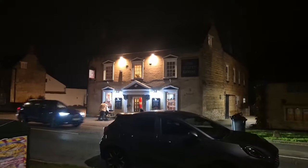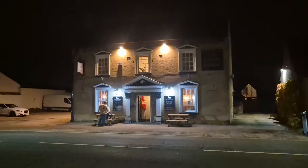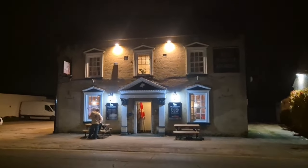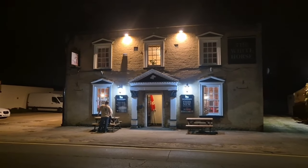So it's a 2-minute walk, and you guessed it, another beautifully stone fronted old pub. This one's the White Horse, and it looks like that. Honestly, I don't know why we go to certain areas in the country and all of the pubs are shaped and built in the same way from the frontage and look beautiful, and you get to somewhere else and they've got something different.